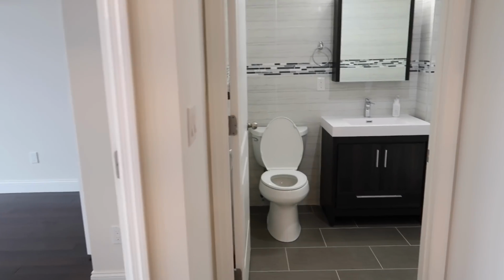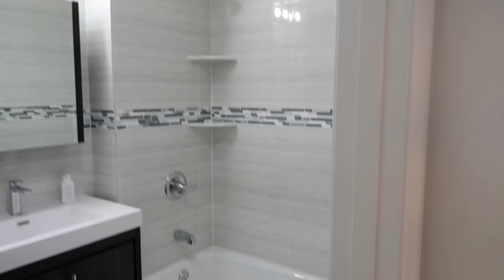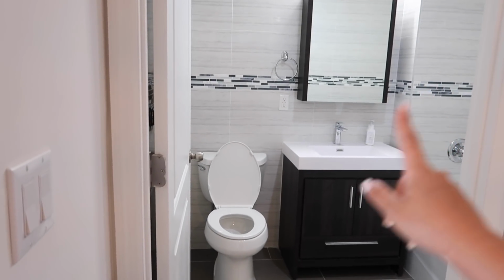So I do have a guest bathroom, which is really nice. This is a 2-bedroom, 2-bath, and it's actually really spacious, which I like. I hate small bathrooms. So I love that I'm also getting a medicine cabinet because I've never had one of those.